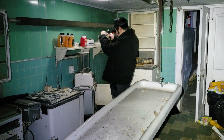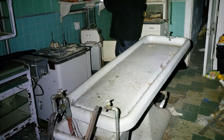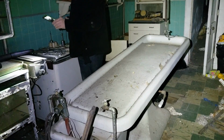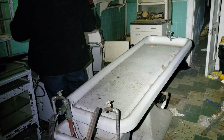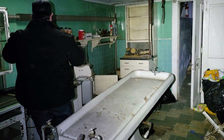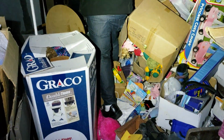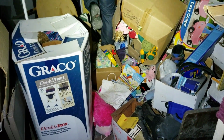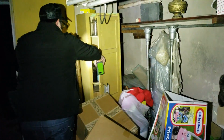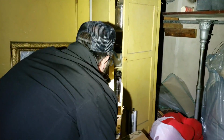So the rest of the house isn't going to be as interesting as this, but stick around though. There's a lot of personal contents left behind. And I will be sharing whatever information I do know in the rest of the video. So stay tuned, more to come. So we gotta make our way past this junk pile here filled with kids' toys. We had to climb over this to make our way here. What is that? Chemicals?